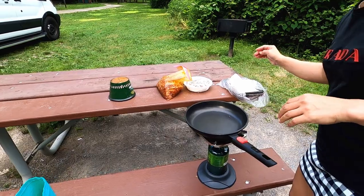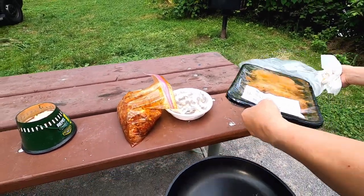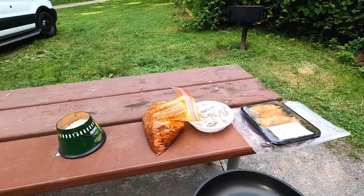What's on the menu tonight? Spicy chicken, mushroom, we have some skewers.